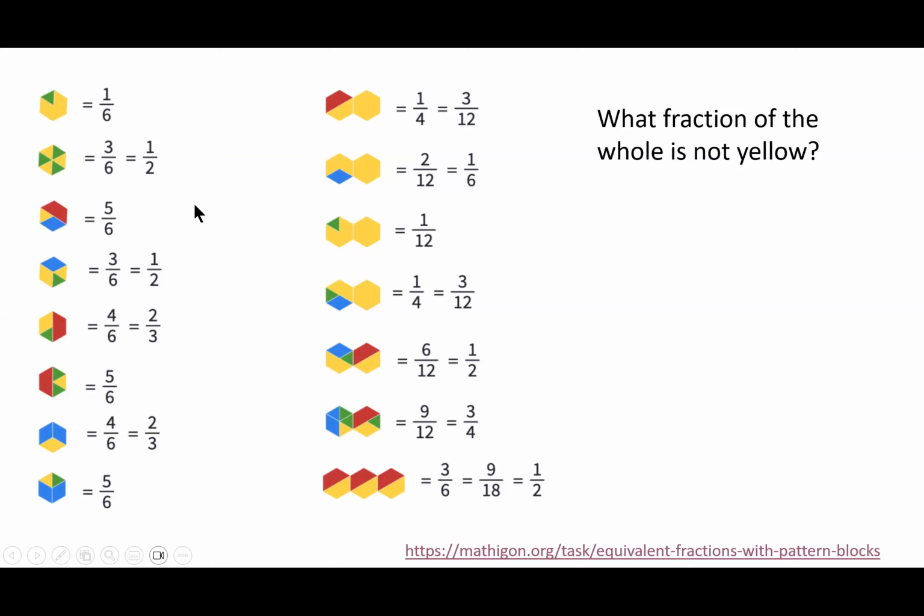And there you're working with equivalence as you go along. And again, you're going to see that that's 5/6. So you can see this is 1/6. So no matter what, this is going to be 5/6. But let them put the green ones on top. This is the third one I'm doing. Let them put the green triangles on top of the red and the blue, and they will see that 5/6 are not yellow. So it's a bit of a challenge, something for you to work through.